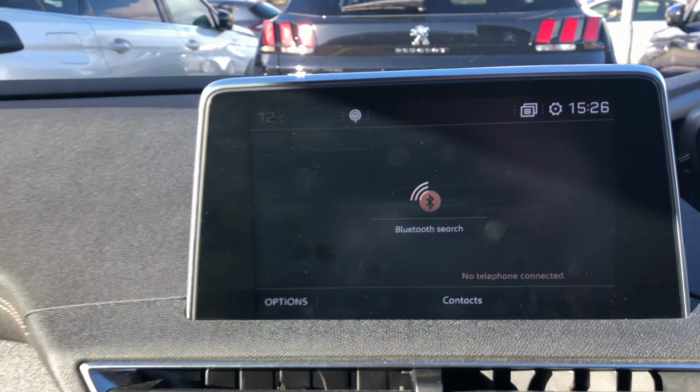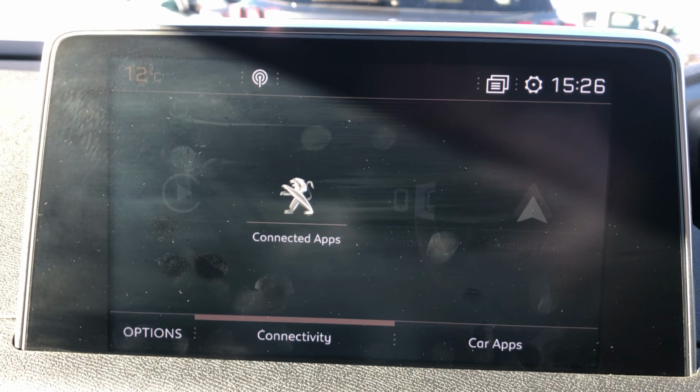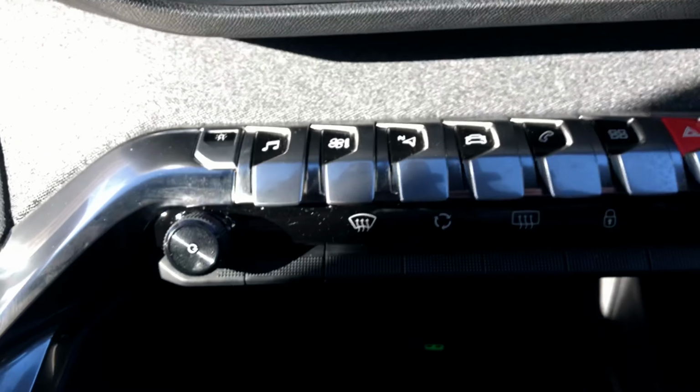and you can connect to the car by Bluetooth or Apple CarPlay or Android Auto, using the USB port located below your piano keys. You also have a wireless charging mat down there and a 12 volt socket outlet.